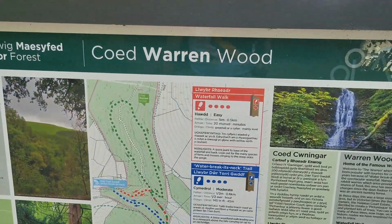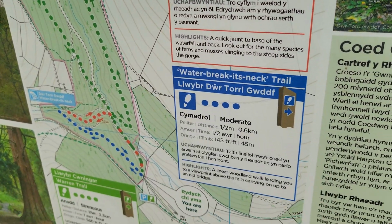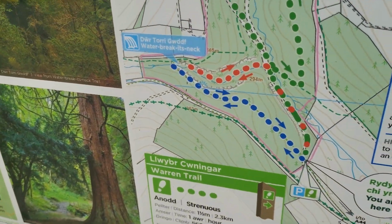Double checking now, it's the waterfall walk that's the one that is closed at the moment, but we can do the Water Breaks Its Neck trail, which is great news. So we'll do that one, which goes, as you can see, up through the forest here to the viewing point.